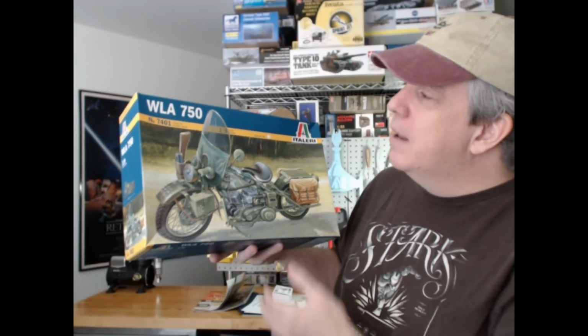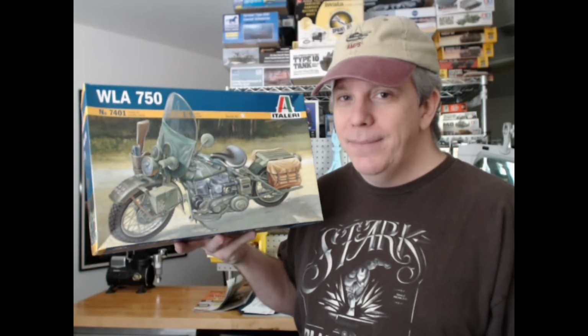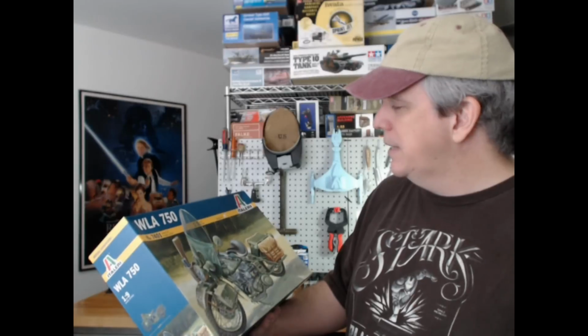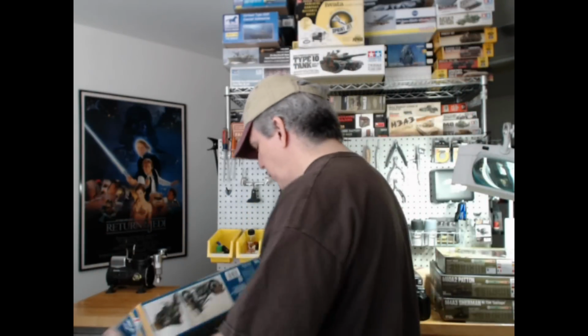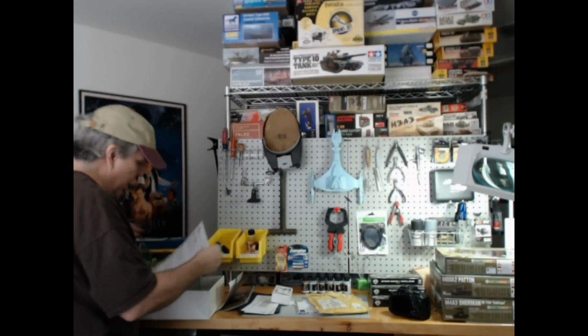All right, so this is from Italeri, the WLA 750 in 1/9 scale. Some of you are licking your chops over this one, I am sure. Now, I don't know if this is a re-release or a new kit. I will try to determine this right now for you as soon as I unseal the box, which has more seals on it. I'm not familiar with this kit. Even we don't request kits from like MRC. They just send us basically what they want to send us.